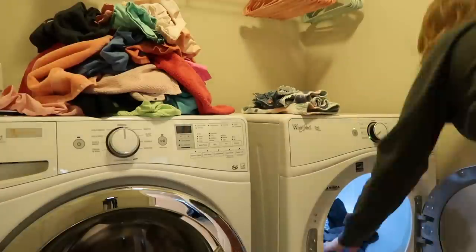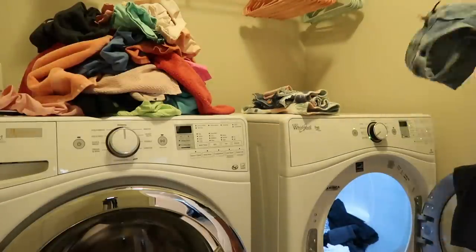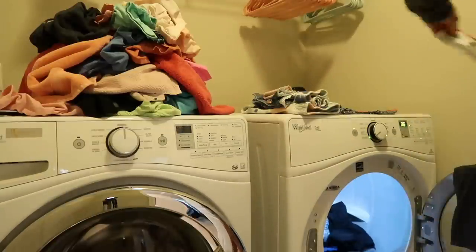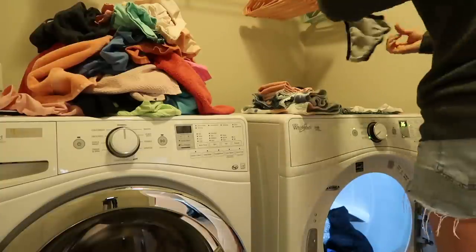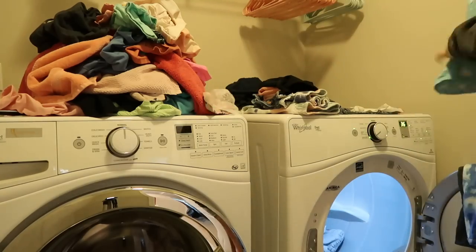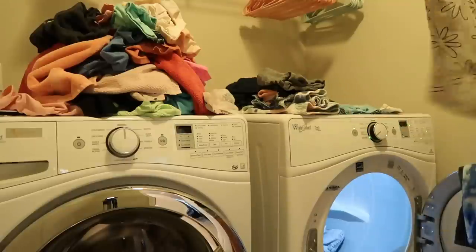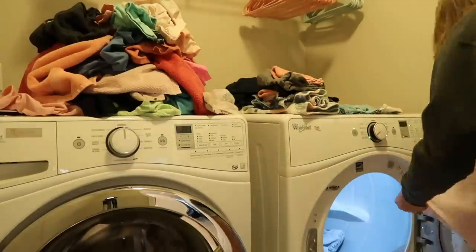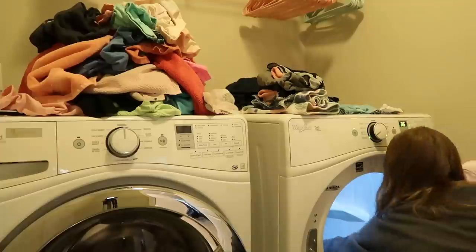I think about that every time I do laundry, just how thankful I am for my kids and the sports that they're interested in. Even though it's crazy because when you have four kids, everything's times four, I wouldn't trade it for anything. I love the busyness of everything. I love my kids being involved with sports and church, and it just makes me really happy. It's one of the fun perks of being a mom.